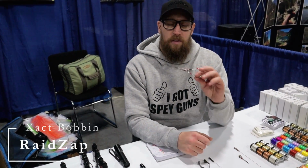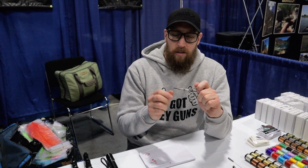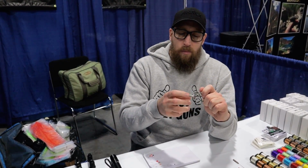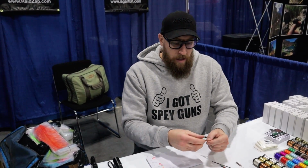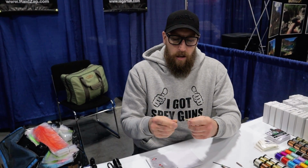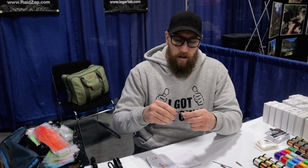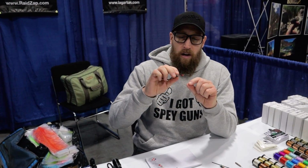Okay, so the deal with the Exact bobbin from RaidZap is that it's the only one on the market where you can not only adjust the length of the tube to suit the size of your hand and the size of the fly that you're tying, but you can also swap it out. This is the bigger one, the Predator head and the Predator tube. The Trout head and the Trout tube are much smaller. So if you're getting ready to go and hit the flats or your secret lake, you can put on the Trout head, and now you've got a smaller tool for a smaller hook.